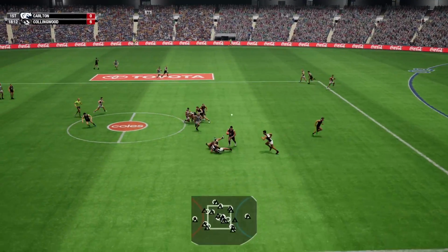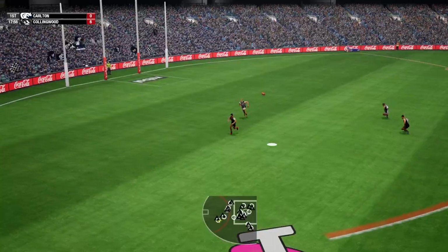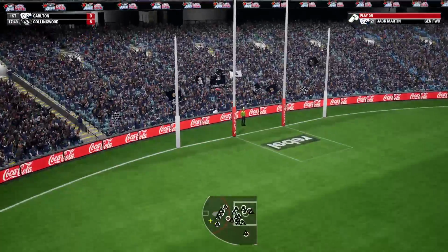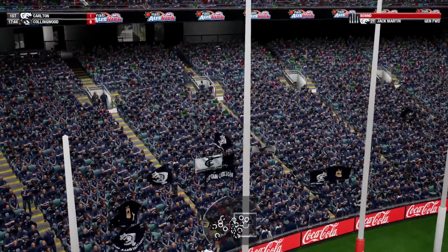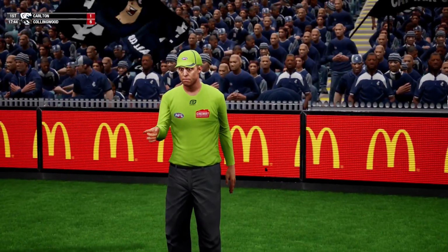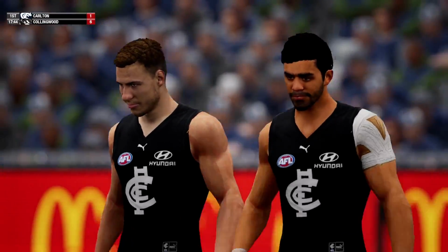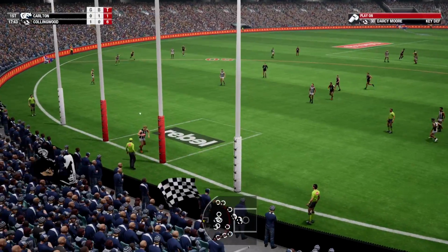It's in his possession. Pitnet wants to keep it moving by hand. Cripps just put it on the boot. Martin gets in a good position, to behind. Carlton, no time to drop off. Less than a kick the difference. Looking for options now. Moore plays on.